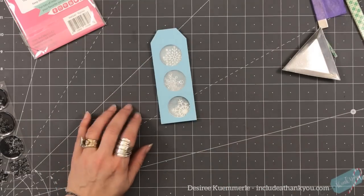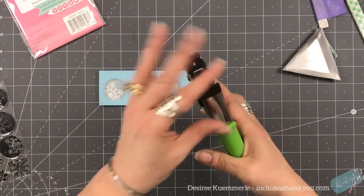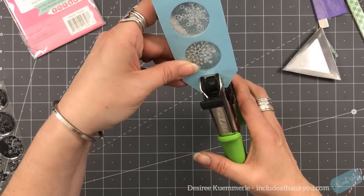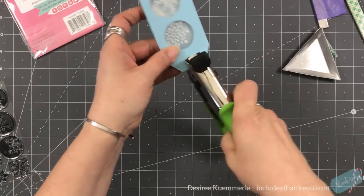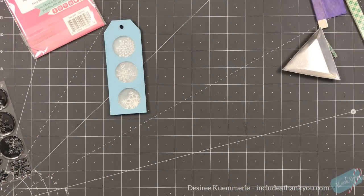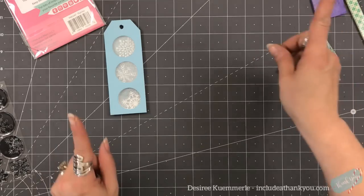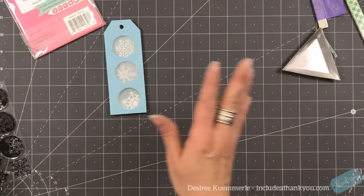So now I want to punch a hole in the top of my tag. And this is a little thick, but that's okay. This hole punch is a champ. All right, here we go. Now I forgot to do something, but that's okay. We can make this work.